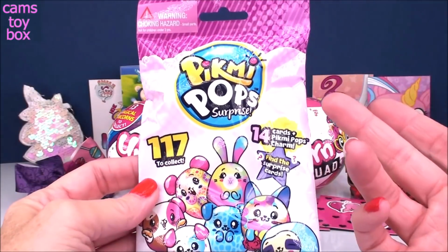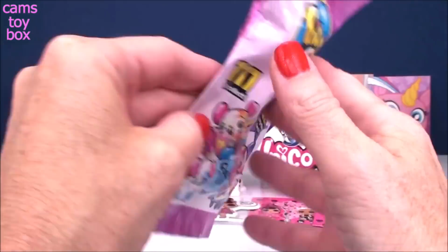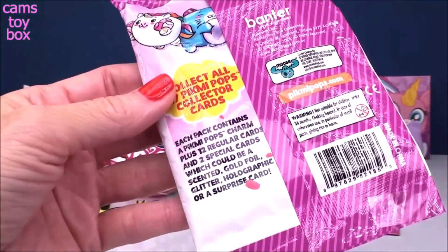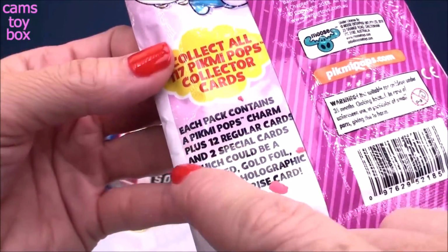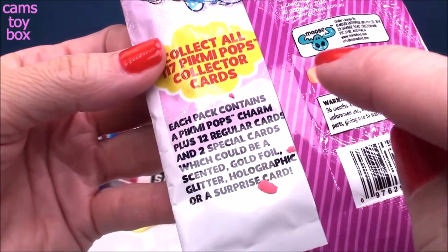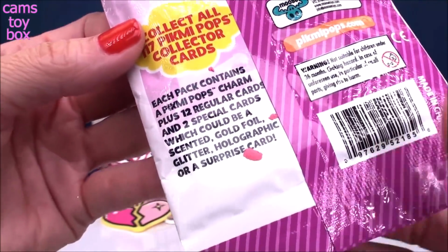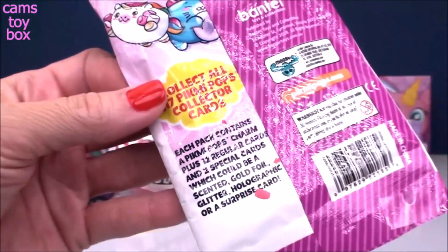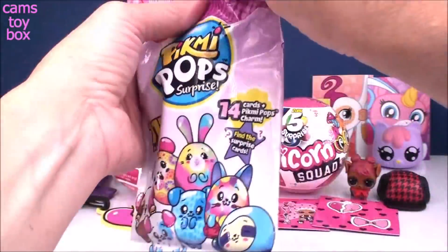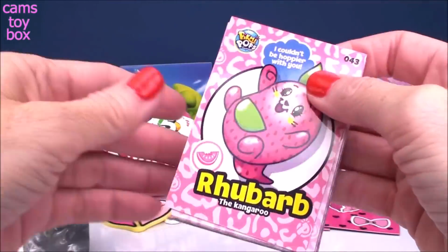Next up, we have another Pikmi POPS Surprise Blind Bag. This one is a collectible card one. Oh my goodness, 117 different ones to collect. And inside this pack, we also get a Pikmi POPS Charm, which I can't wait to see what that's all about. You get 12 cards and two special cards, which could be a scented one, a gold foil one, a glitter one, which you know I want that, a holographic, or even a surprise card. A lot of stuff inside this one, huh? Holy moly. All right, so let's check out our cards.